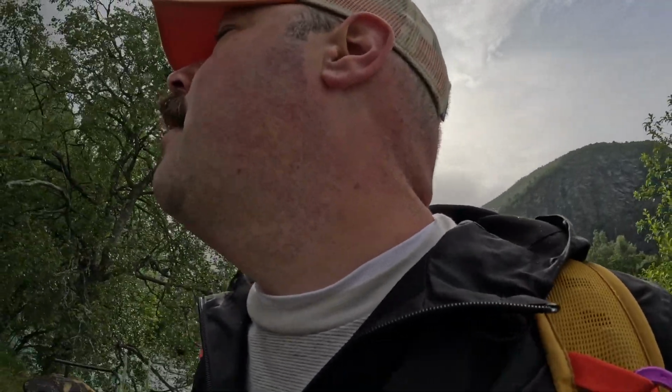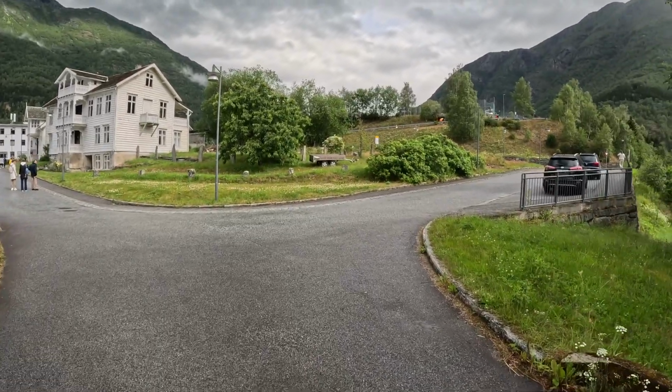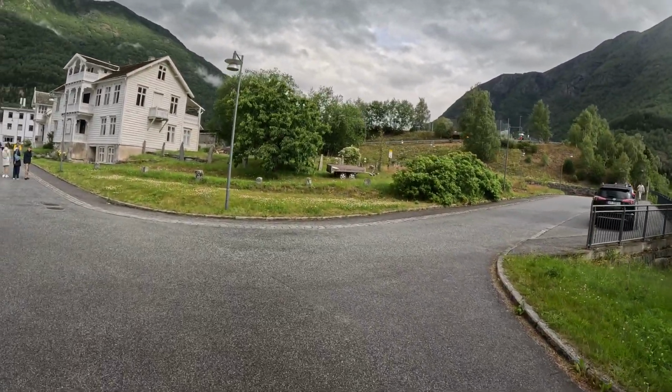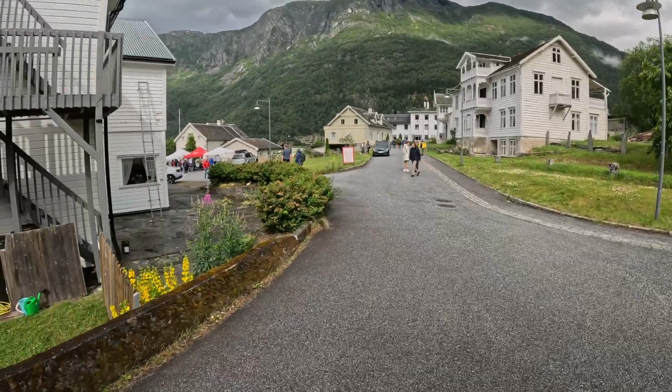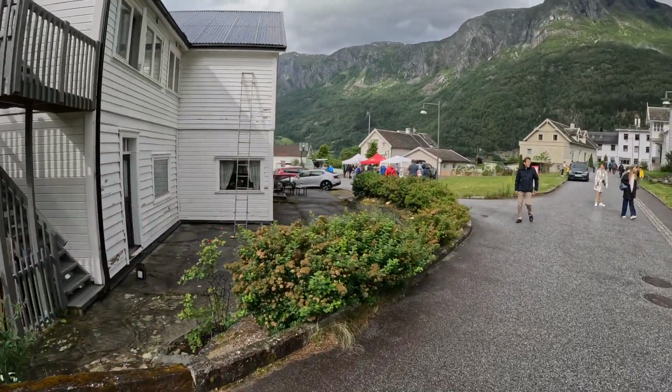I got a couple of pods set up for sellers. People walking up there. Looks like there's a park or something up there. It's a mini market.